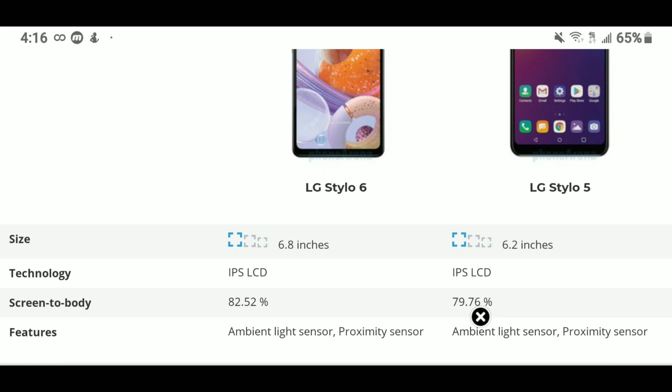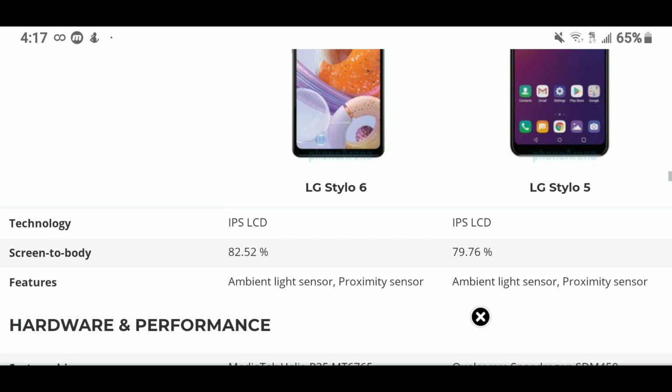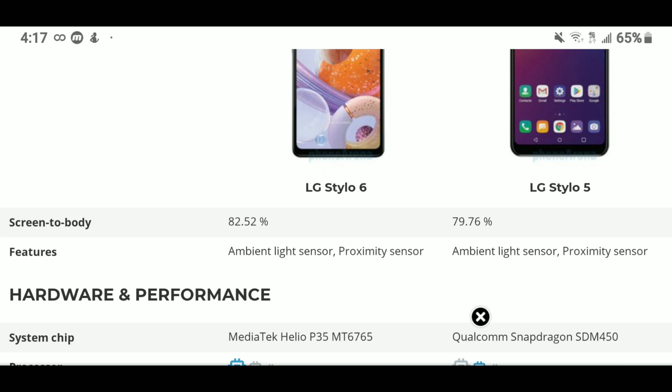LG did miracles by giving all of the Stylo heads the biggest screen to date, and we give a W to the Stylo 6 for that, because the Stylo 5 comes in at 6.2 inches. Now, they both have the same IPS LCD display. Screen to body ratio, of course, you have 82% for the Stylo 6 and 79% for the Stylo 5. They both have the ambient light sensor and a proximity sensor.